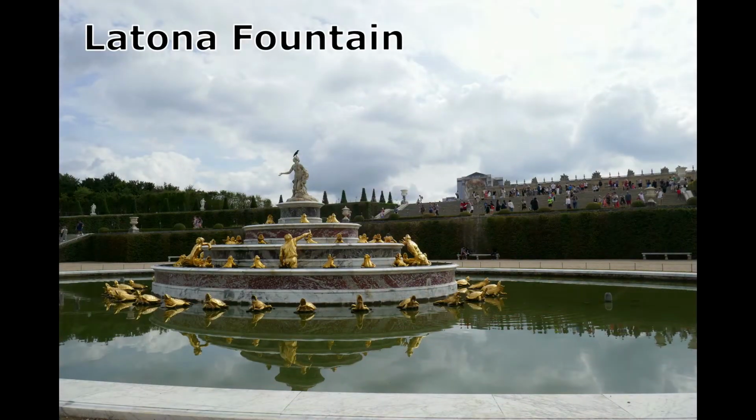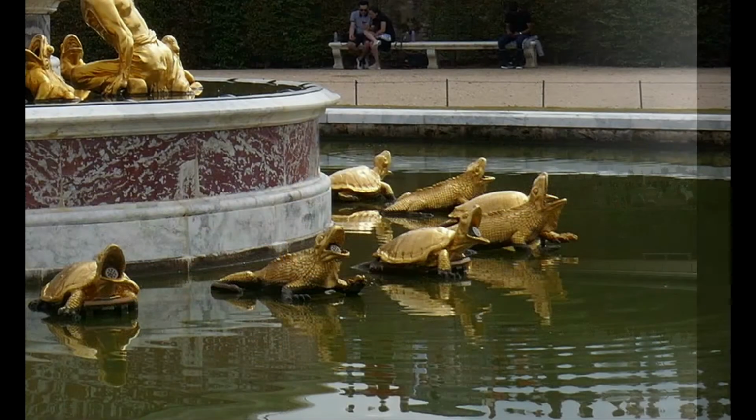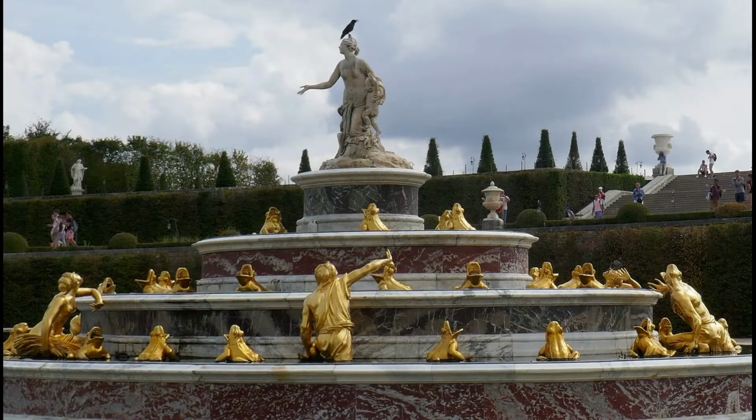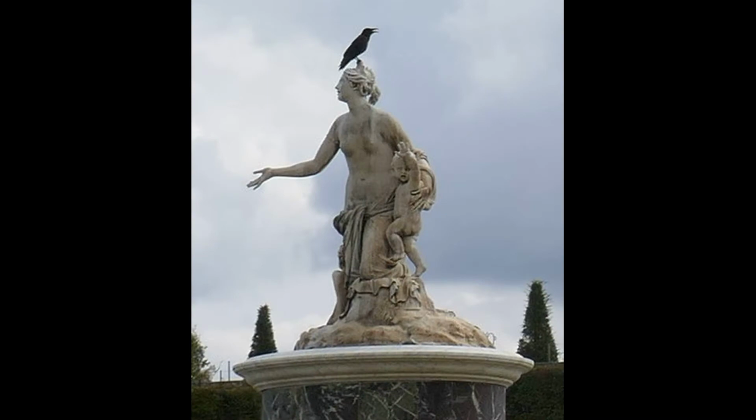The Latona Basin. The fountain has a wedding cake-looking structure in the center that's dotted with statues. Ringing the base are turtles with gaping mouths. On other levels are more turtles, nymphs, frogs, and lizards. On top stands a lady, and that's where the fountain's symbolic story begins.